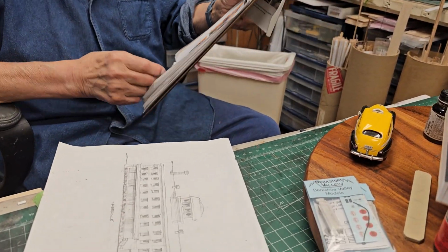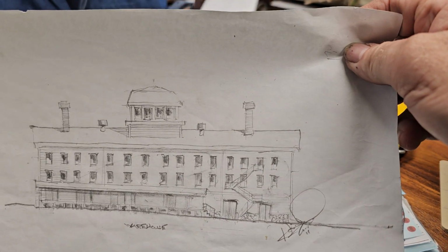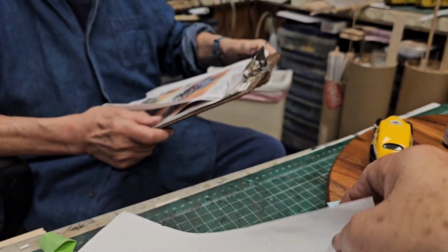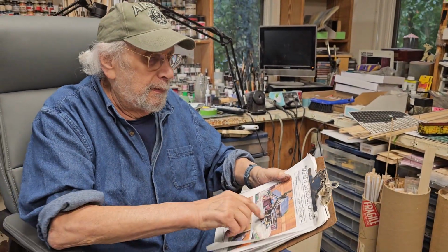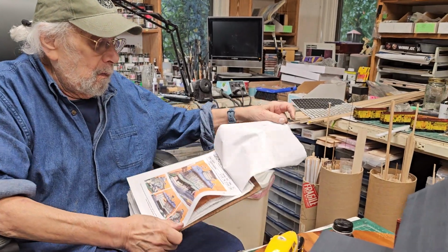I had actually already built it, but it was much smaller, about 80% the size of this one here. So as usual, these are all your designs.